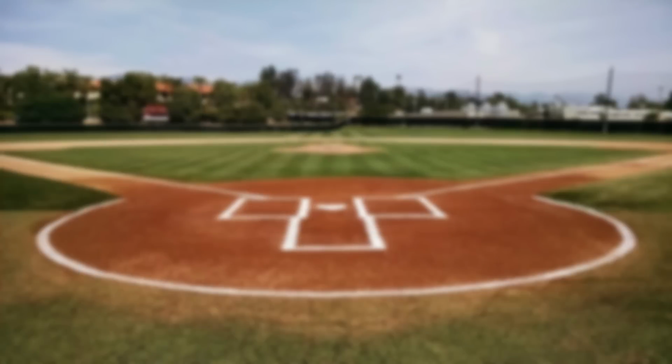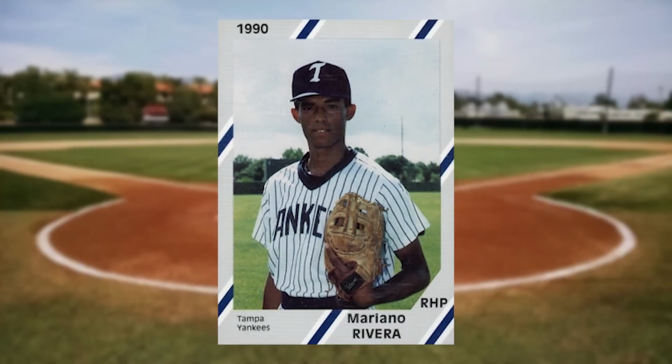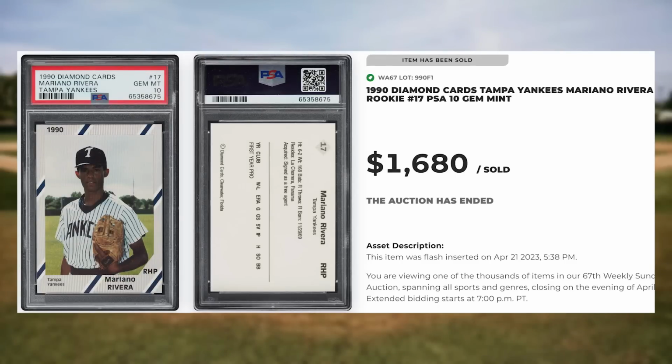Kicking off the top 5 of today's list is this 1990 Diamond Cards Tampa Yankees Mariano Rivera, card number 17. This was a PSA 10, and it sold for $1,680. This price is down as this card in a PSA 10 has been going for closer to $2,700 recently, and was going for roughly $3,000 back in 2022. This minor league pre-rookie is a pop of 118 in a PSA 10.